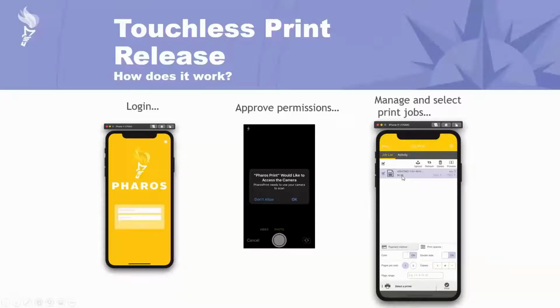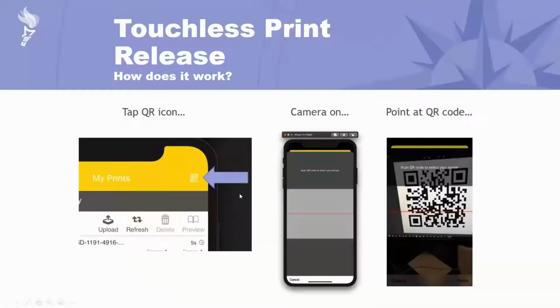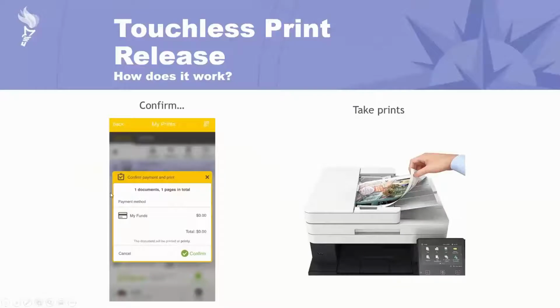And the idea, it really is, I see a list of my print jobs in Print Center. I can see on the Uniprint side how much that job costs and maybe how much funds I have available to be able to pay for that print job. And then I'm going to select my QR code option. It's going to prompt me to scan the QR code. I'm going to scan the QR code that's printed out on the printer, and it's going to give me a confirmation box.